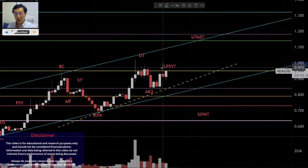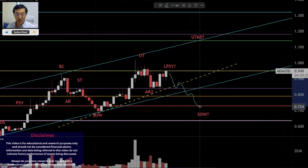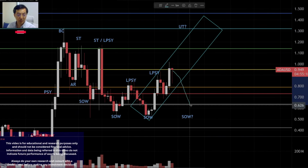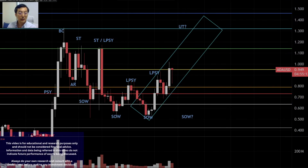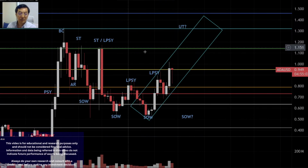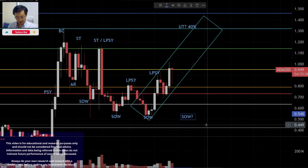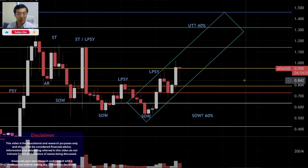So this LPSY may eventually be realized and then come down for a sign of weakness in the daily time frame, while the weekly will exhibit the same. So I'll say for now it's to me like 50-50, or maybe even 40-60. So I'll say 40 over here, 60 towards this side. Yeah, not good news for the bulls, if you're on the bull team.